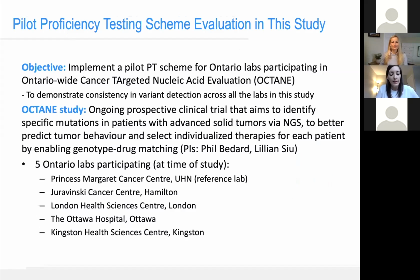For this study, the objective was to implement a pilot proficiency testing scheme for Ontario labs that were participating in the Ontario-wide Cancer Targeted Nucleic Acid Evaluation Study, or the Octane study. This was designed as a pre-to-post analytic scheme, and this involved dissemination of FFPE tumor material and return of variants BCF files and information on clinically reported variants.